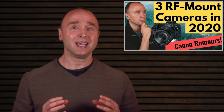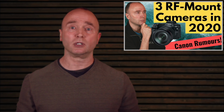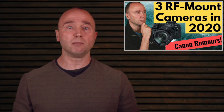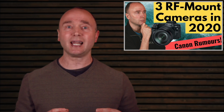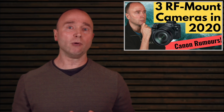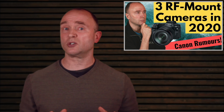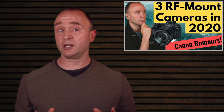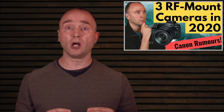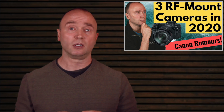The RF system is Canon's future. No further development is planned for the EF mount. The 90D and the 5D Mark V will likely be the last DSLRs for the EF mount. If you own an M camera, there are plenty of lenses, so there's no reason to worry. But when you decide to upgrade, you will not be able to bring along any of the lenses with you, unless, of course, you bought a bunch of EF lenses.